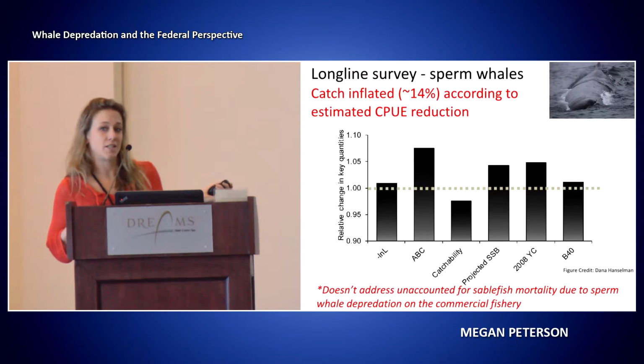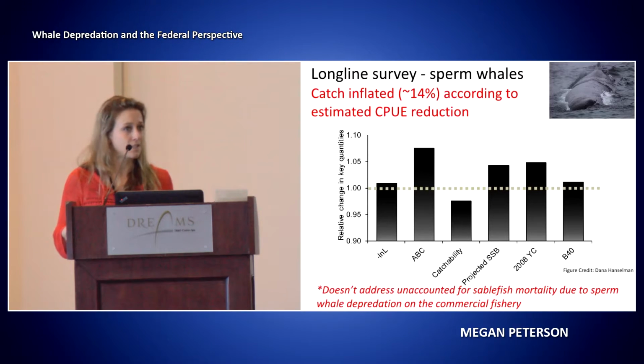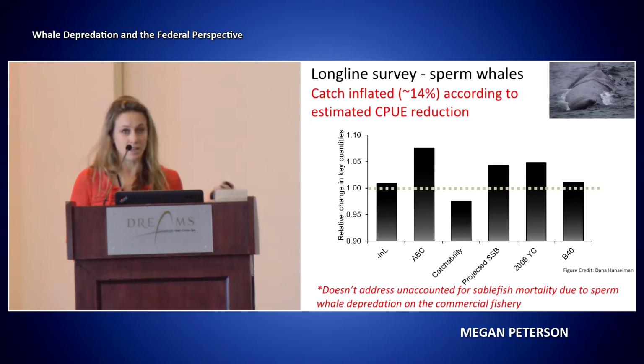But just by inflating the catches on depredated sets, you see a 4% increase in the projected spawning stock biomass, and actually an 8% increase in the ABC, or allowable biological catch. And that's the term that's then used to inform the total allowable catch. So this did have a significant effect on the actual assessment results by including this sperm whale depredation in the assessment. The issue here that we have, so this hasn't been done, this isn't finalized.